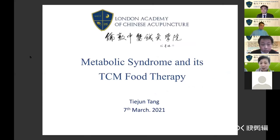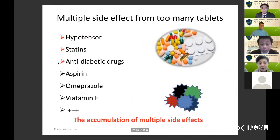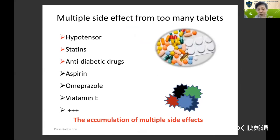The topic is metabolic syndrome and its TCM food therapy. Like we mentioned, with metabolic syndrome the patient often needs to take many tablets: hypertension drugs to reduce blood pressure, statins for cholesterol, anti-diabetic drugs like metformin, aspirin, omeprazole, vitamins, whatever. They need to take many tablets every day, and they can't stop, maybe their whole life. Each tablet causes side effects, and the accumulation of multiple side effects causes a lot of trouble.